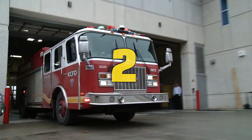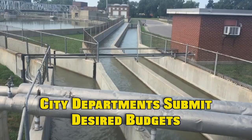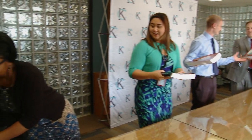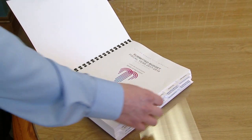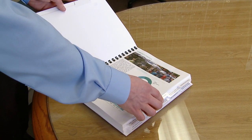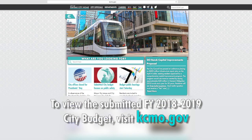Next, city departments create and submit their own desired budgets to city management and the finance staff. Over the next several weeks, these administrative offices discuss department proposals and make decisions on what to include, keeping in mind the need to maintain a balanced budget, which is a legal requirement set forth in the city's charter. After a balanced budget proposal is created, it is presented to the City Council for review and at the same time made public on the city's website, kcmo.gov, for all to see.